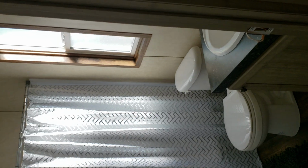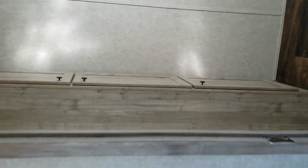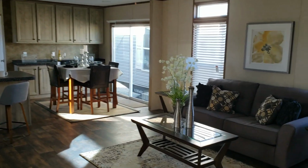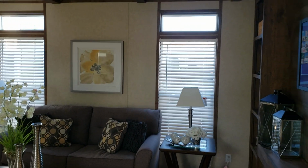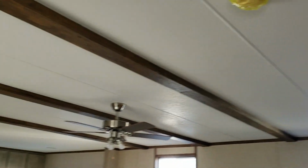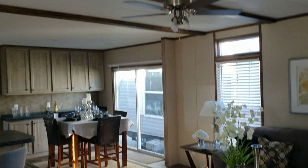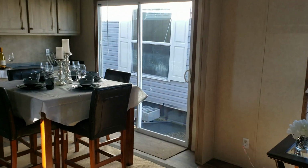Look in here, this is your guest bathroom. Not too bad. This is a cool little home for sure. Now, like I was saying, this house has some pretty cool floor plan features. This can be a 3-bedroom, 2-bath, I think even a 4-bedroom if you really wanted it to. But woo! Look at those transom windows. Oh, this is a cool feature. Wood beams across the ceiling. Have the ceiling fan. Come over here. We have the sliding glass back door.